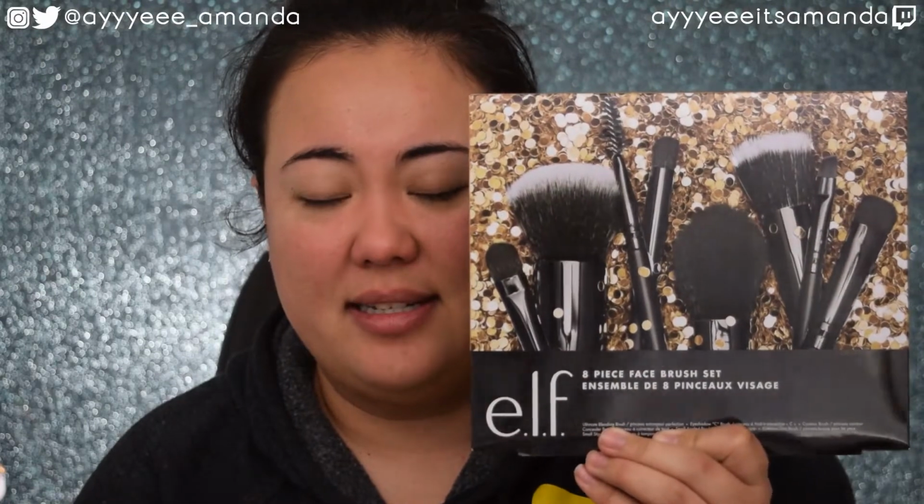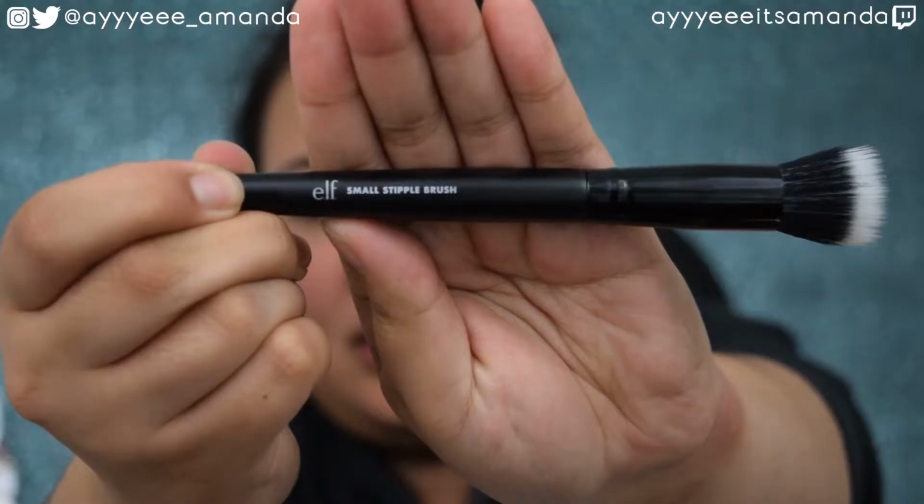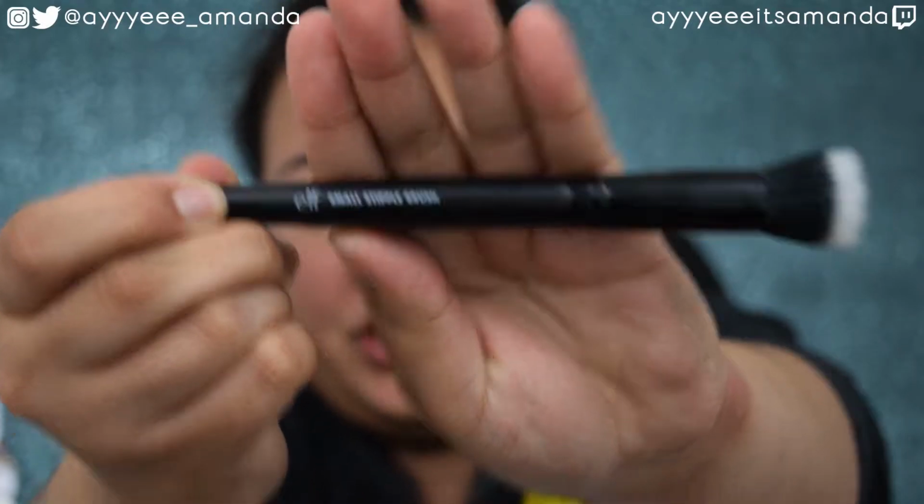I also picked up some e.l.f. brushes to see how they apply all of the products. I've only used that one e.l.f. brush, so I'm not sure how the others are going to work out. We have another ultimate blending brush in here that is fantastic. I'm gonna take this small stipple brush and apply the foundation on here.